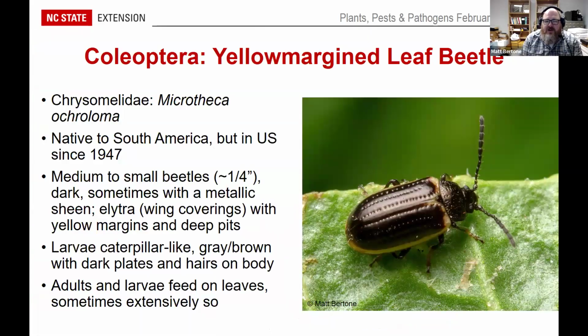Now, another leaf beetle, although not a flea beetle, it doesn't hop and it's a little bit bigger, is called the yellow margin leaf beetle. This is, again, a chrysomelid, and its name is Microtheca ochroloma. Native to South America, but it's been in the U.S. since at least 1947. And these are medium to small beetles, about 1/4 of an inch. They're bigger than flea beetles, about the size of a ladybug or so.